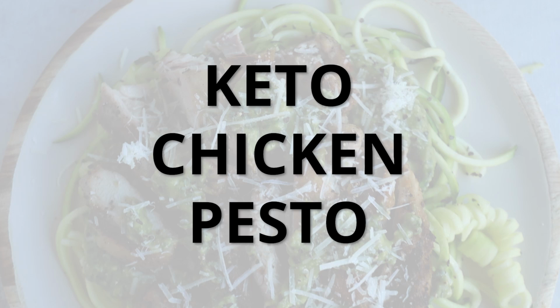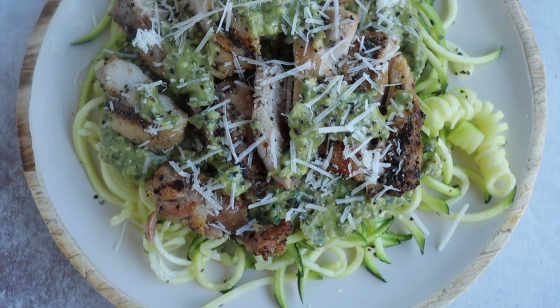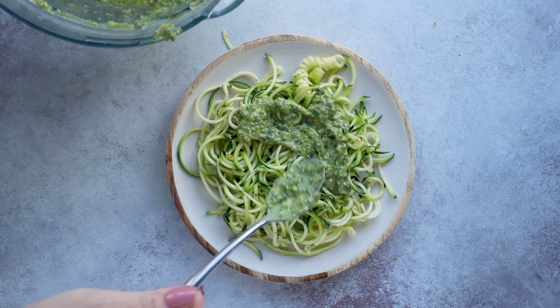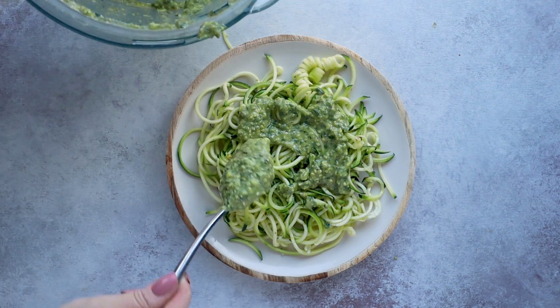First up, we're making keto chicken pesto with noodles. This pesto sauce is one of the simplest you can make, and you don't have to mess with slowly drizzling in olive oil just to create this partial emulsion. This method gives you the creamiest, tastiest pesto sauce with little effort.